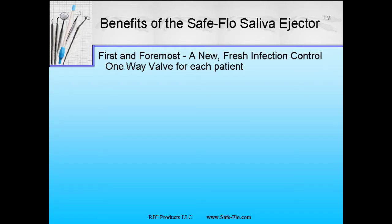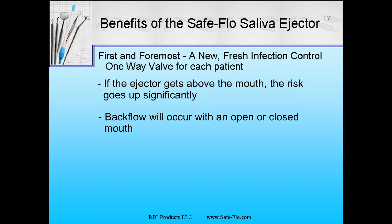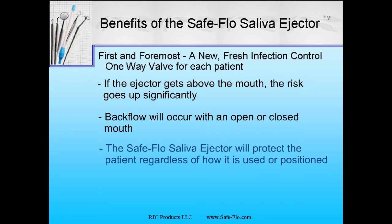The most significant benefit of the Safe-Flo saliva ejector is each patient gets a new one-way valve to protect them from backflow or suckback from the vacuum system. If the standard saliva ejector is used above the level of the patient's mouth, the probability of backflow goes up significantly, and backflow can occur when the mouth is open or closed. The Safe-Flo saliva ejector will protect each patient, regardless of how the ejector is used or positioned.